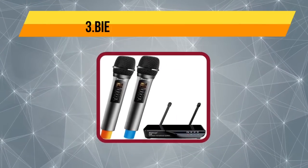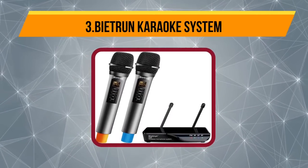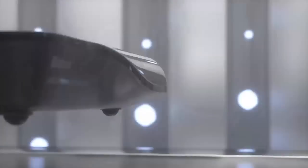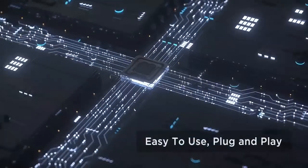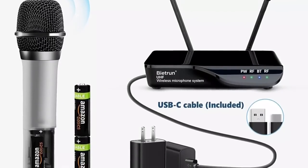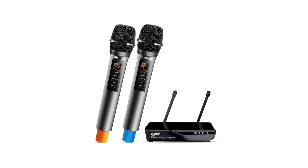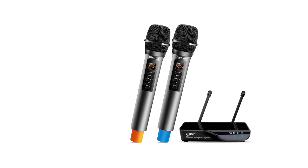Now number 3, Beatron Karaoke System. The Beatron wireless microphone offers a hassle-free experience through plug-and-play functionality, eliminating the need for complex setup or additional configurations. The package includes 2 handheld wireless karaoke microphones, each equipped with intuitive controls and a large LED display. This design allows users to adjust settings and view information directly on the microphone conveniently. The wireless microphone receiver also has a UL-certified plug, ensuring safety during use for children.